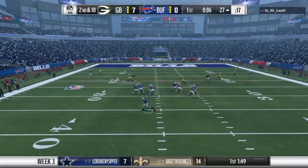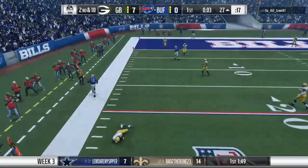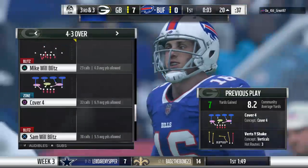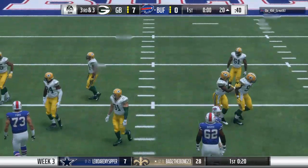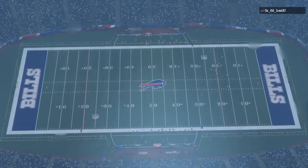They'll try the air now with Goff. Buying time to his left. And some room to work. And out of bounds right around the 20. Give him 7 there on the tuck and run, and they're in better shape now for 3rd. Okay, he's not going to get the first down, but this is still a nice job of buying some time and then running to get to the sideline and get out of bounds and avoid the big hit.